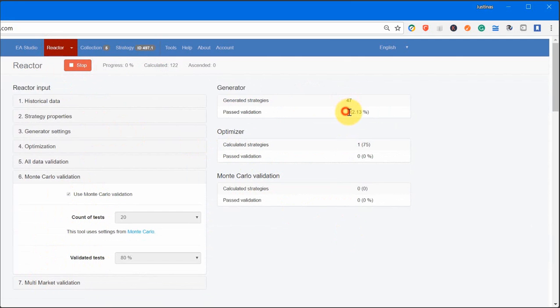So 47, one of them passed my acceptance criteria and fell into the optimizer. The optimizer is doing its job optimizing that strategy. Sometimes this can go up to even 1,000, depending on how much each strategy is being optimized. It purely depends upon what strategies you get, and then that falls into the Monte Carlo stage, and if that passes, it will end up in the collection here. You see that didn't pass my criteria, so we've got a new one coming in. Net should fall into the collection.